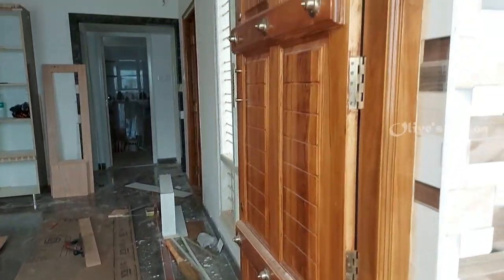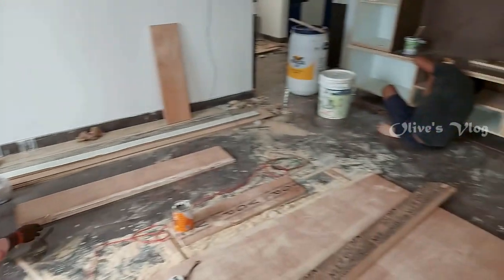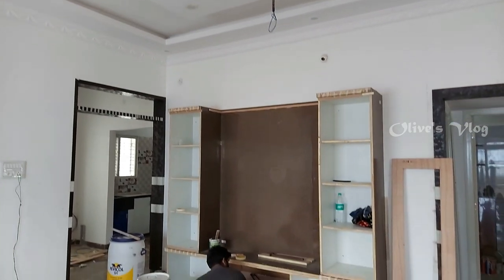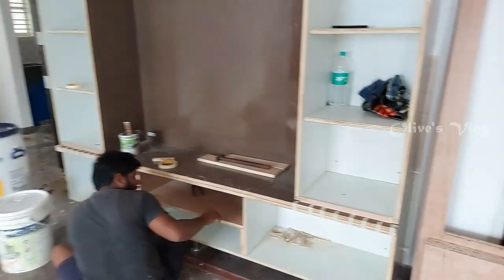This is the main door, equipped main door. This is the living area. All floorings are granite flooring. All windows are wooden windows. Here we have POP false ceiling with LED light. TV unit also provided. The final works are going on.